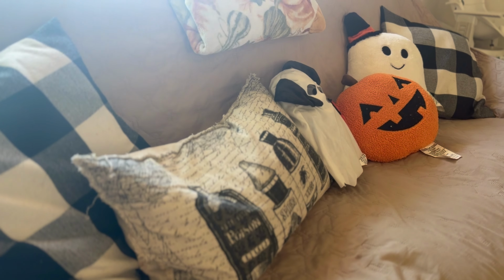So I started out the week just slowly decorating, adding little bits and pieces of Halloween here and there all throughout the house.